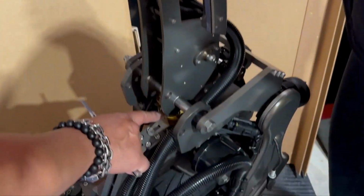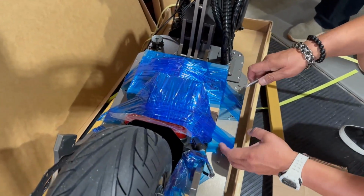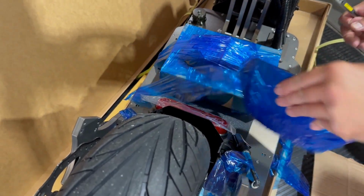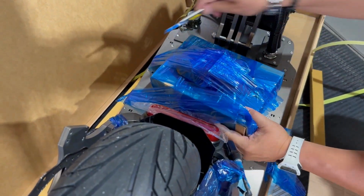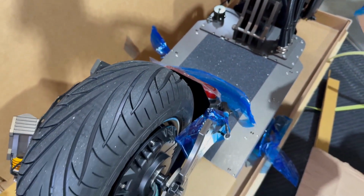Steering damper, that's that right there. Fender, everything is all strapped in, the charger, which is great. Fender. This is the charger, another piece of the fender.